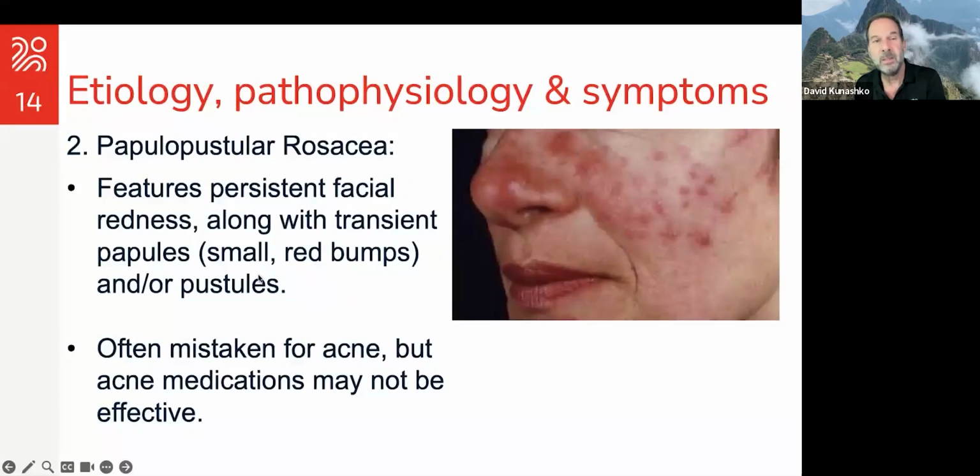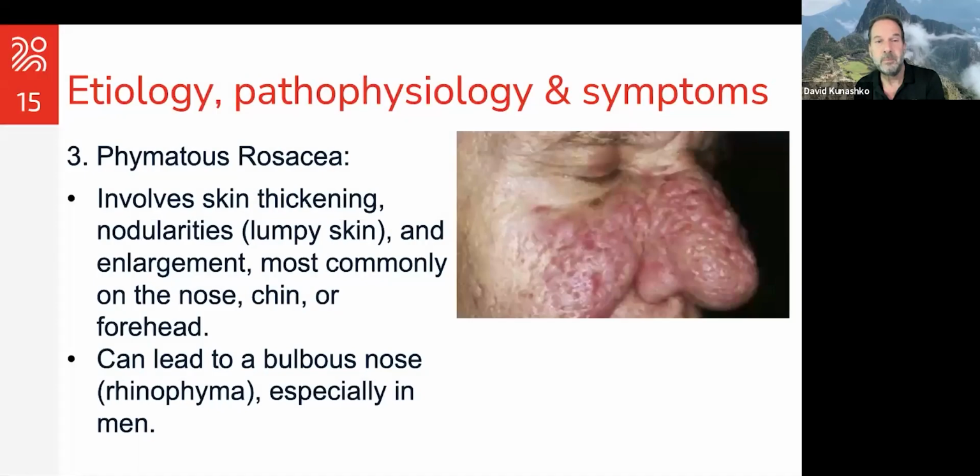Another subcategory is papulopustular rosacea. It almost looks like acne to some degree. Persistent facial redness along with transient papules, so small red bumps, and/or pustules. And again, often mistaken for acne. But unfortunately, Accutane and the acne medicines, which are more for antibacterial purposes, tend not to do a lot for this, so it's not usually recommended.